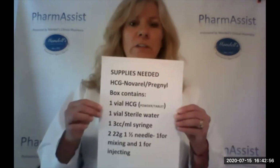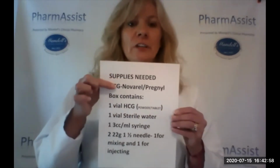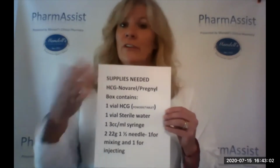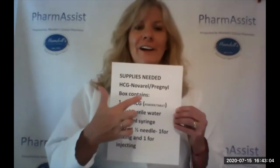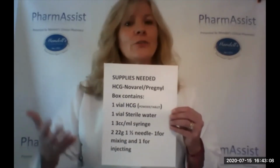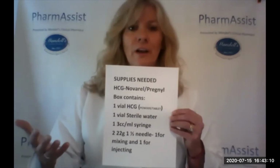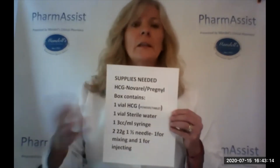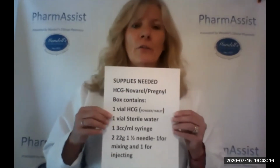First thing I always mention is the supplies that are needed. So I have my little supply list. Once again, hCG is the acronym for human chorionic gonadotropin, which is a very big mouthful. And we've got a lot of acronyms in fertility, so I feel badly, but we try our best to simplify it, because it's not easy. But trade names can be Novarel or Pregnyl, or even a generic variety.